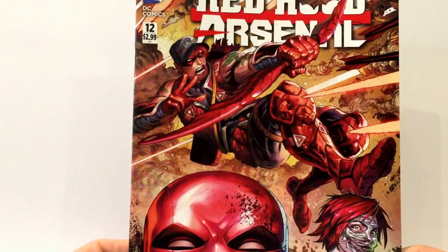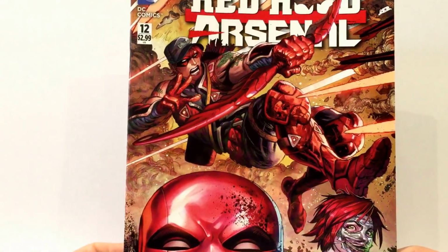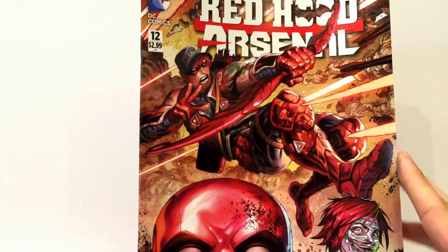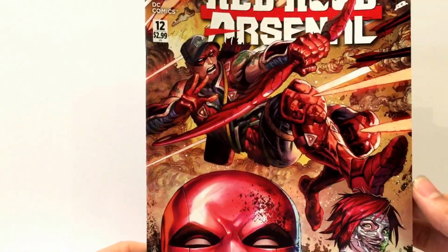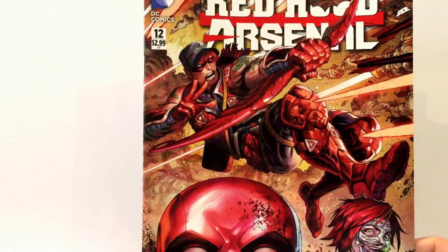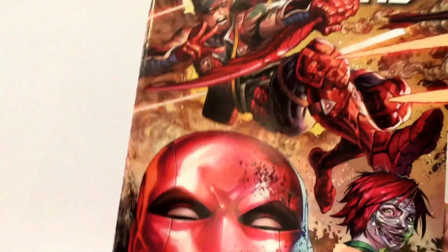Then we've got Red Hood Arsenal. I don't actually know why I've got this one, to be honest with you. I don't normally collect this series. I guess it was in my standing order, possibly by mistake. But we'll see. I'll have a read of that, and hopefully it's okay. I love Red Hood, and Arsenal's not bad as well. So we'll see what happens with that one.